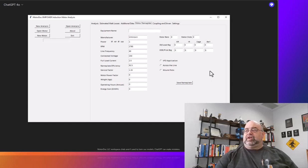Nameplate information, any rotor bars. Now this part you have to manually enter. The Empath will automatically enter that and has a library. This does not, so you have to get this data and put it in. We will provide a spreadsheet that has the most common rotor bars and stator slots.